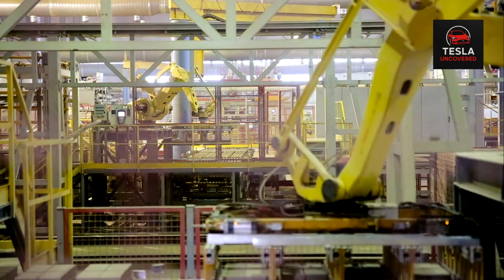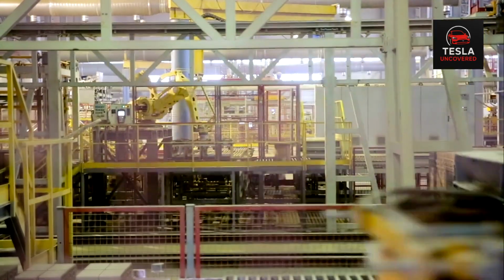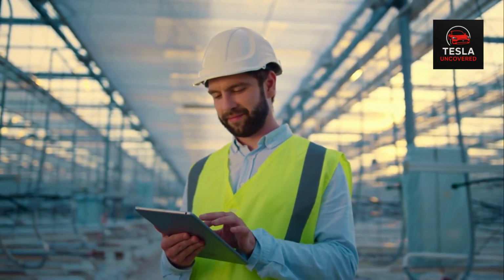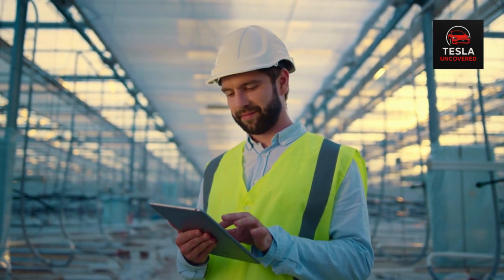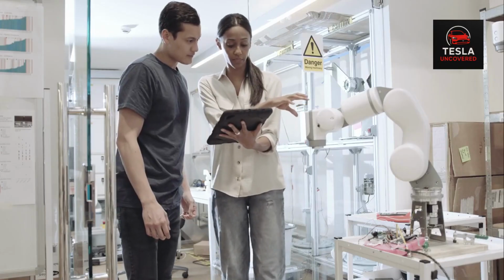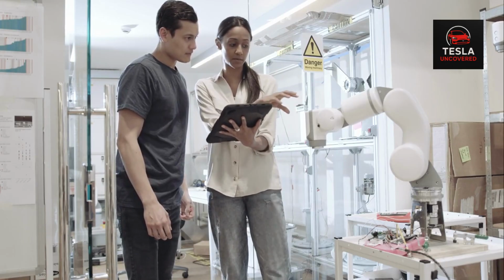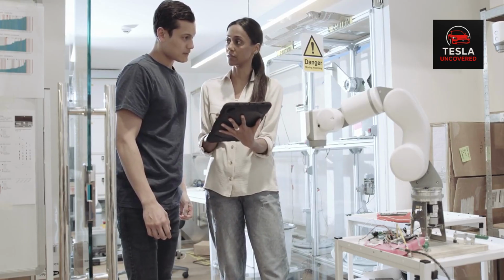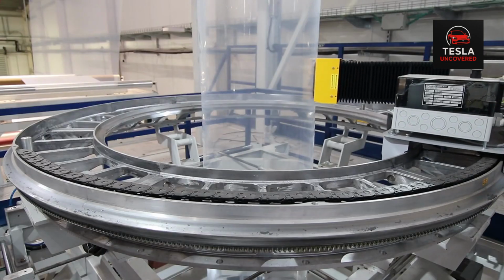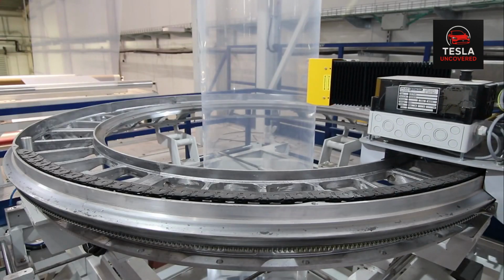But the most impressive part? Tesla's factories are becoming smarter over time. Every step in the process generates data, and that data feeds back into Tesla's internal systems to improve production in real time. If a part fails more frequently than expected, or a robot starts to lag, the system flags it. This closed-loop feedback makes the entire system more adaptive and more powerful.